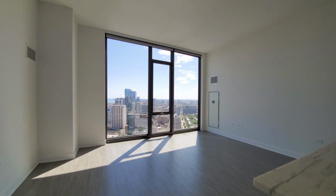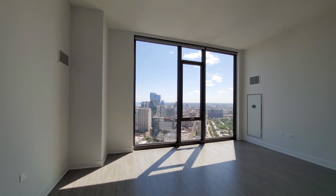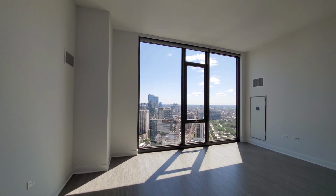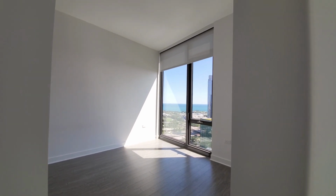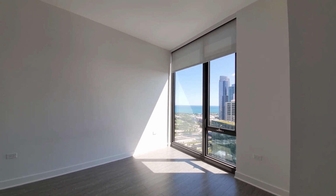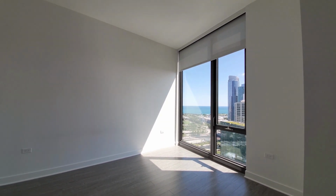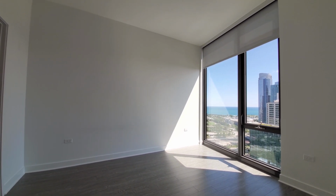Terrific amount of light flooding into this room. And with the angle, it'll do that pretty much throughout the day. Turning into the primary/master bedroom. Floor-to-ceiling windows again, looking out to the southeast. Enough space to accommodate any size bedding and additional furniture.